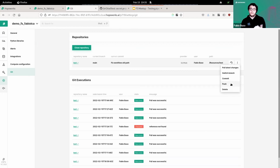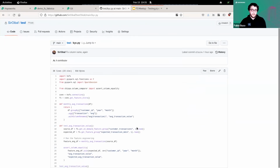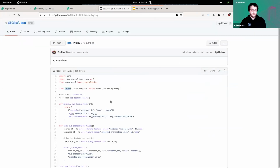But also the opposite can happen, right? You can also pull changes from a repository into Hopsworks to be able to run these execution tests. And that's actually what this repository is doing. So here I have, for instance, the code I mentioned before, the know-your-customer transaction, trying out the different feature groups, running the executions, and calling the assets, right? The only thing I did before that is making sure I installed the library I was mentioning before. That is the one that is responsible for actually doing the comparison.